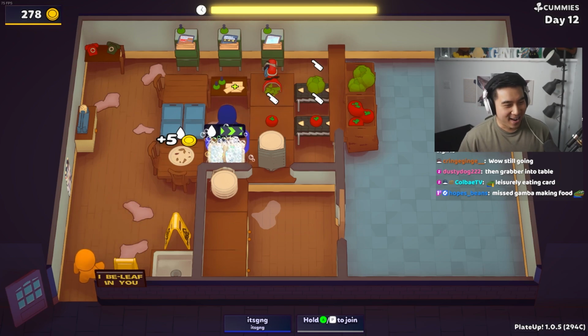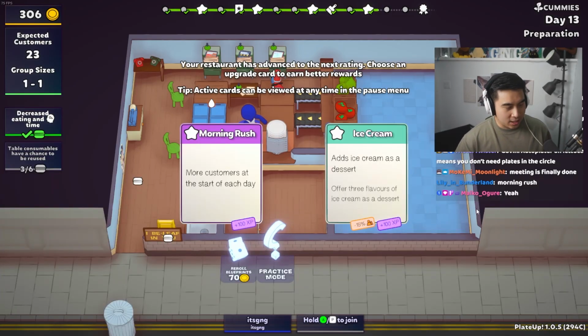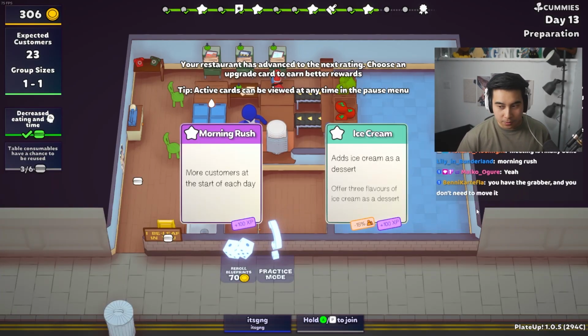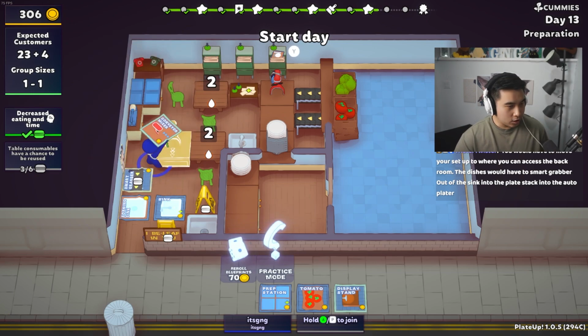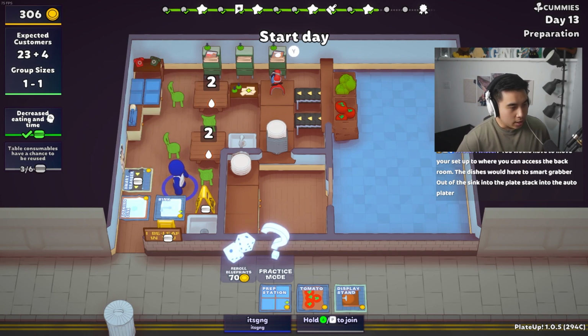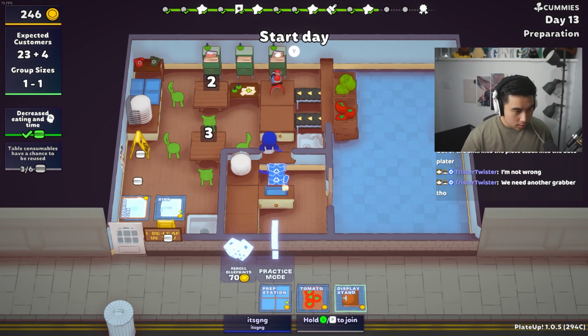Oh my gosh. Morning rush, our ice cream. Oh my god. The choice here is not great, but it's probably morning rush. We have a lot of things to buy here. Conveyor mixer, auto mixer. Smart grabber. Can definitely smart grabber, no problem. Switch sinks and plate. Okay. Put this below, yep. This is an improvement.